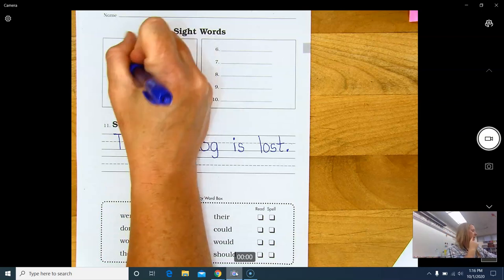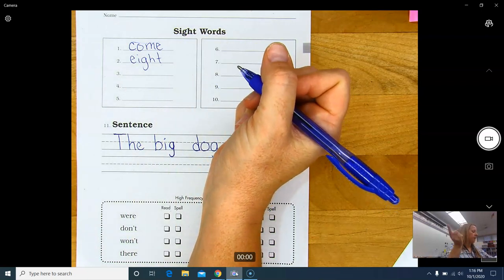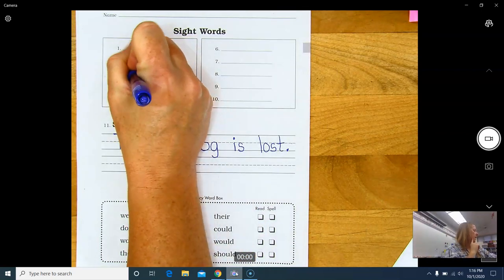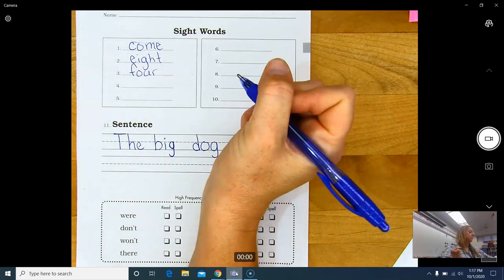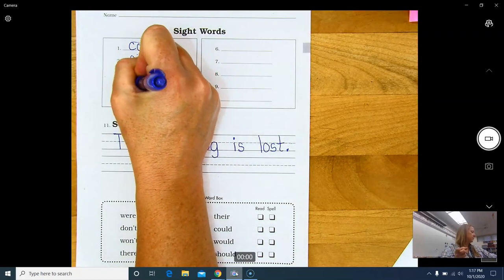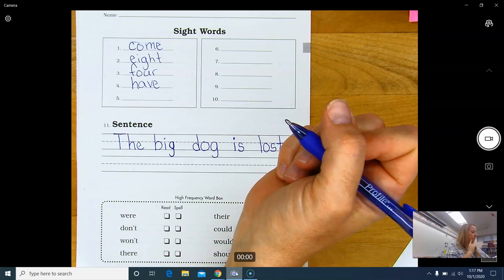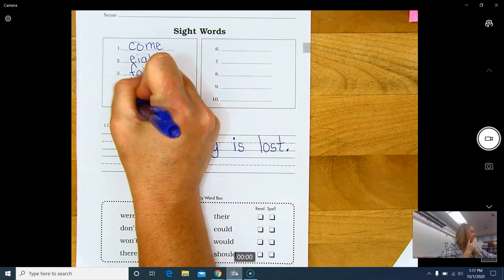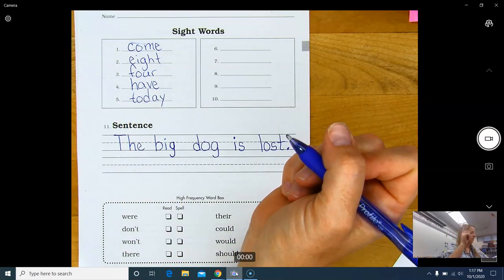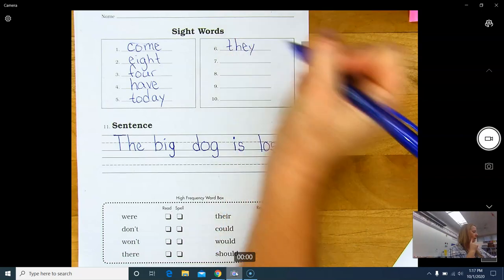Eight. E-I-G-H-T. Number three. Four, which is the number four. F-O-U-R. Number four, have. H-A-V-E. Number five, today. T-O-D-A-Y. Number six, they. T-H-E-Y.